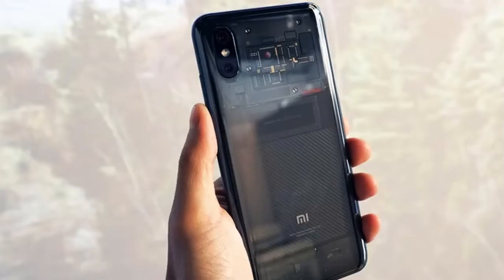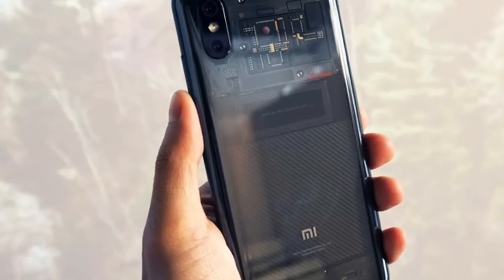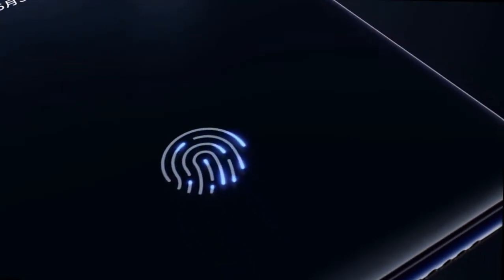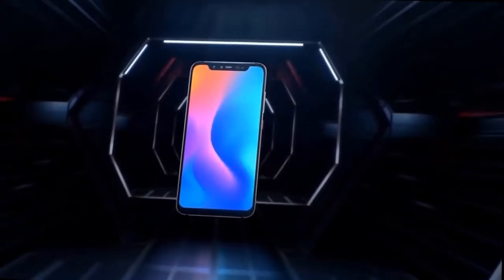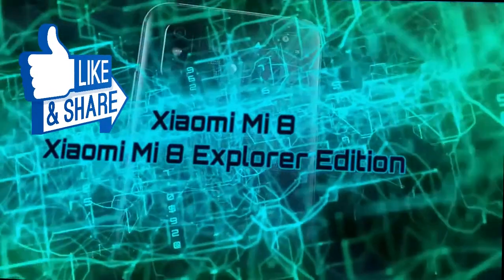iPhone X look-alike or not, Xiaomi's Mi 8 Explorer Edition, that's the version with the transparent glass back, is one stunning phone. The Mi 8 has sparked some controversy since it was announced at the end of last month. While it's true its back is see-through, some of the exposed components such as the Qualcomm Snapdragon 835 chip and the accompanying modules aren't actually real. They're dummies for aesthetic purposes.